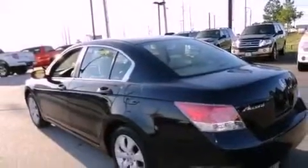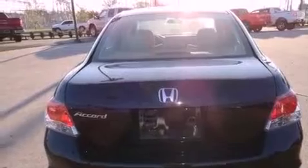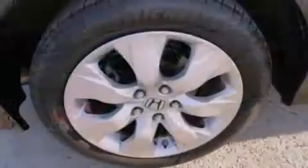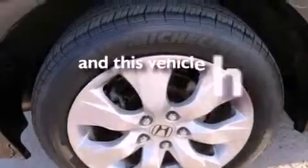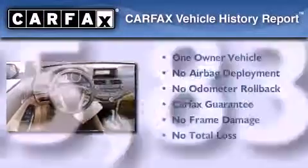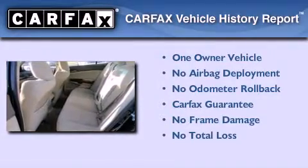The following features are also included: air conditioning, cruise control, full power accessories, an electronic throttle, a security system, 12-volt power outlets, stability control, multi-reflector halogen headlights, a rear window defroster, and this vehicle has fewer than 26,000 miles on the odometer. This Honda has had only one owner, and it qualifies for the Carfax buyback guarantee.